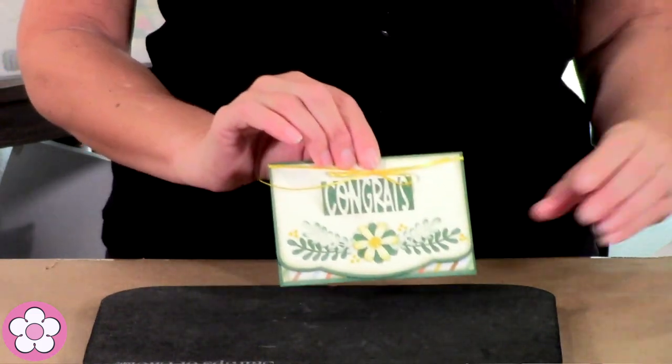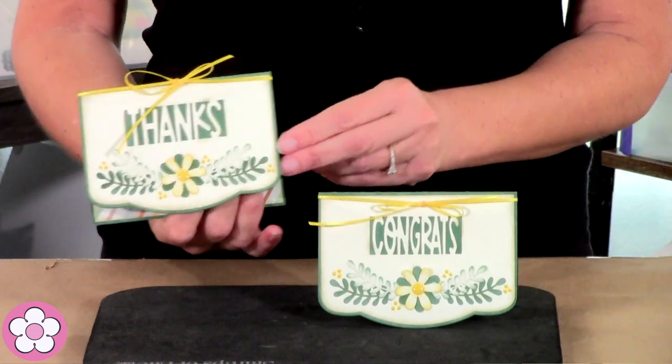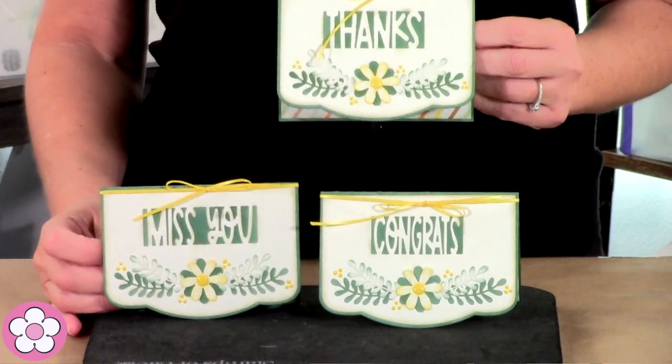We also released our drop-in words. Congrats, thanks, and miss you. Perfect for, this is an A1 elegant size card. You can use them for any size card. They are the best drop-ins because you can drop them in, or they come with the rectangle dies that can go around them as well. So versatile, let me tell you.